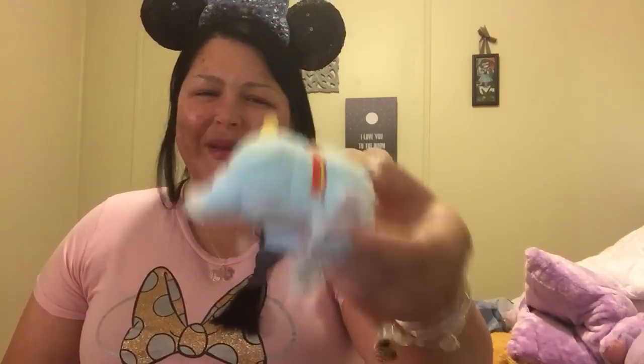But I got this one, which is Dumbo. Look at Dumbo. He's gorgeous, right? Look at his little cheeks. He's an angel. Oh, I wish that he would have the feather, but you know, these are Disney. They say Disney, but I don't think they're like Disney store or anything like that official. If anybody knows if these are special kind of Tsum Tsums that they have at Walmart, please let me know. Comment down below, please.